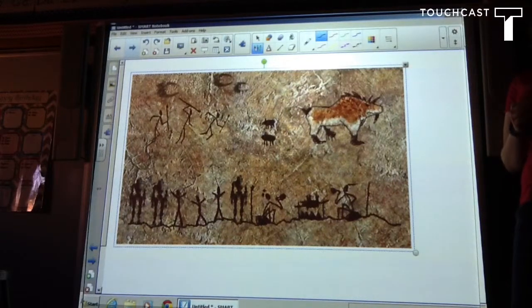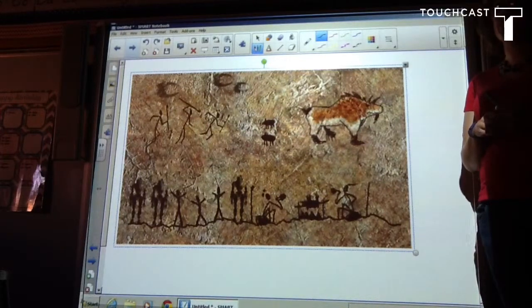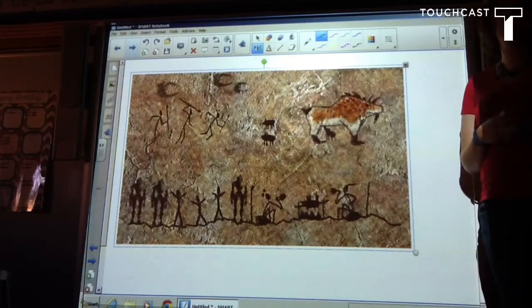The Chinese people still use an alphabet with many symbols. Each symbol represents a group of sounds. Chinese is a really hard language to learn because there's about 50,000 symbols. Only about 5,000 of them are used regularly.